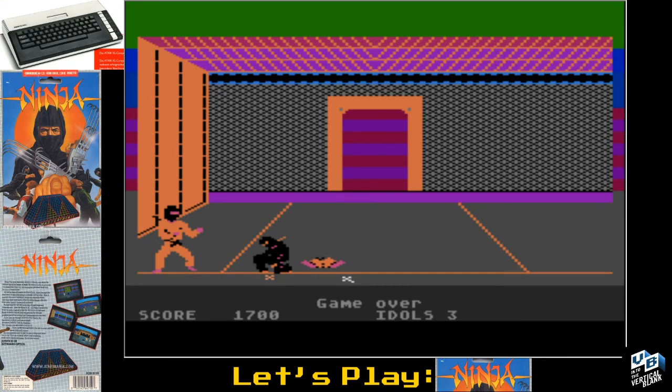So let's turn down the game audio a little bit here and talk for a second. That is Ninja for the Atari 8-bit computers from 1986. This is a lost period in my gameplay for the Atari 8-bits because even though I had an Atari 800 at this time, it was really hard to find software. If we did find it, it was pirate. We could find a few titles at this time in stores and combo packs.